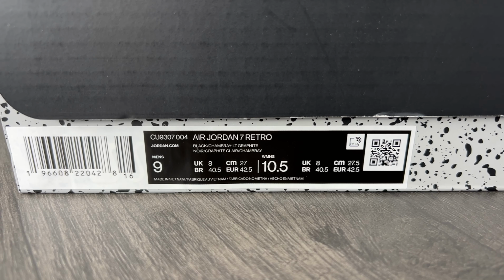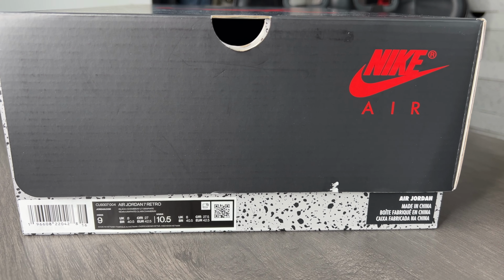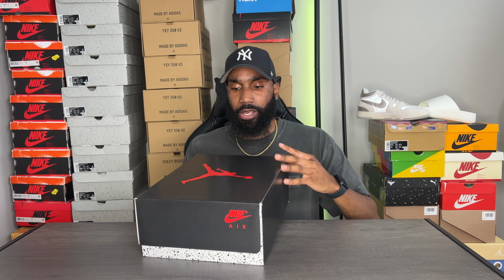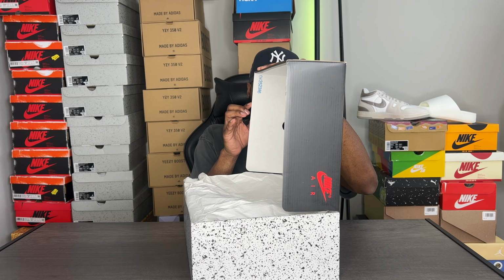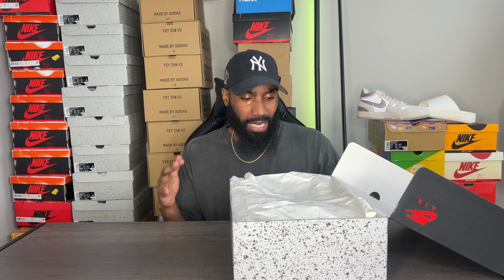We do get an OG box right here. I did go with a size 9 on these. I didn't go with a size 9.5 like normally because it was sold out. The retail on this is, once again, $200. We don't see that on the box at all. They stopped doing that for about a year and a half now. On the back and on the front of the box, it does say Nike Air. On the top, it is black with the Jumpman right there. Open up the top of the box, the stamp on the top of the box is in blue. The bottom half of the box is in gray and black paint splatters.